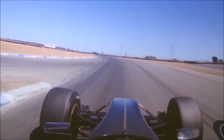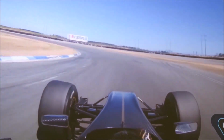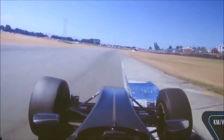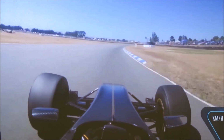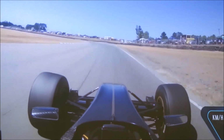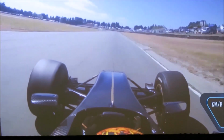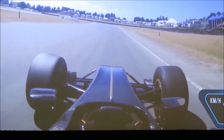The Rodin FZED is powered by a Cosworth V8 that gets about 675 horsepower. It can accelerate from zero to 100 miles per hour in just about 5 seconds. Top speed, 186. Price tag, $675,000. So it's not for everybody.